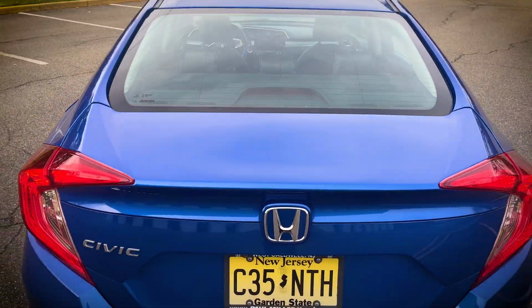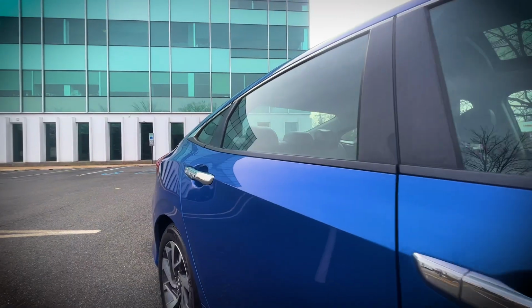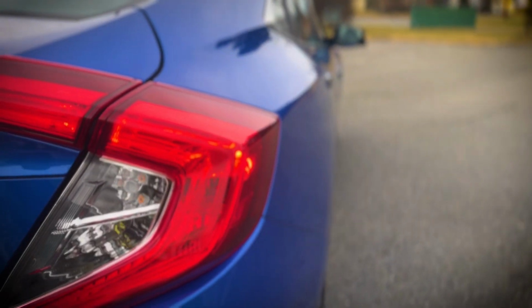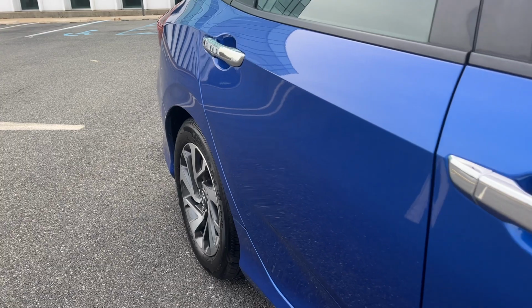Now let's talk design because there's a lot to talk about. And throughout this video, keep in mind that this is just the EX trim, which was only one trim above the base model of this car. This was a very revolutionary and edgy design when it came out. It was received well by most people, but of course it didn't please everyone.